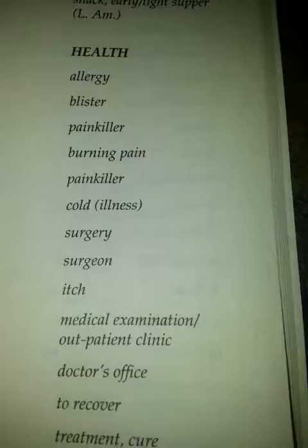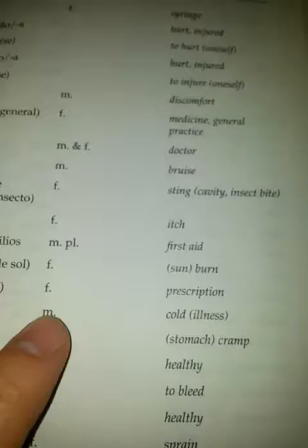Oh, look. Here's health. Excuse me. I'm not sick. I just had some coffee, that's all. Here's the medical section, which is pretty neat.